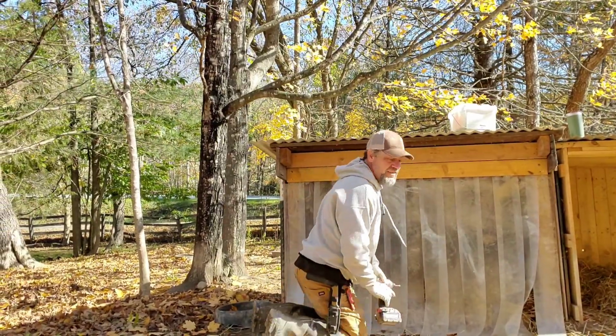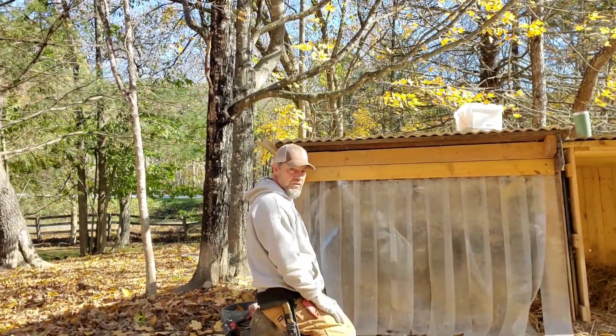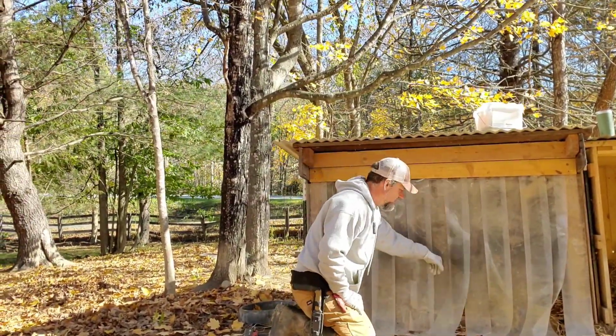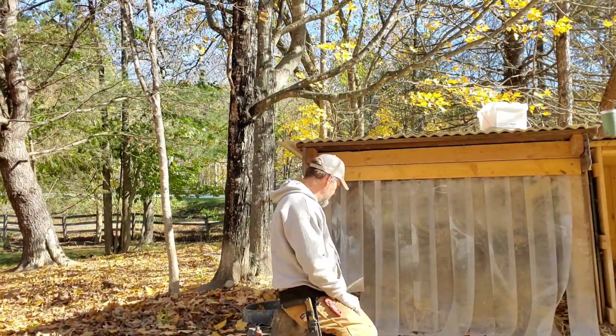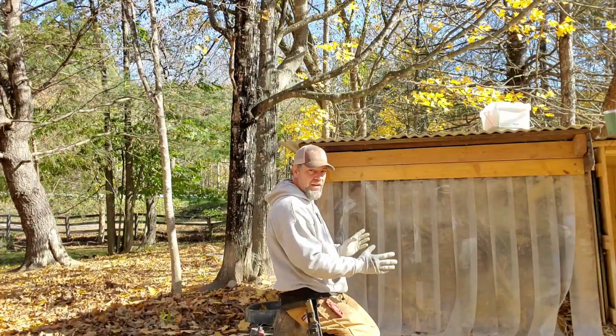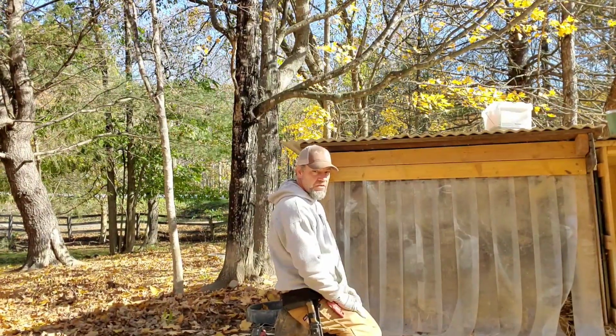And that's all there was to it. Now I'll put a bed of straw in here. I already opened this up nice so it fits real good, and they can walk right through it. And keeps the wind out, and with the hay in there and the insulation put on the walls, keep it nice and toasty in there.